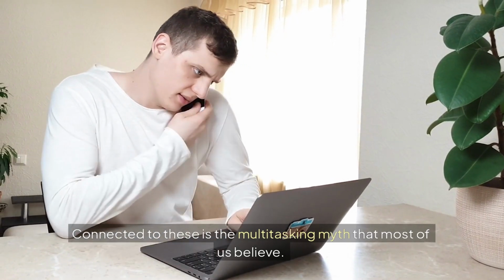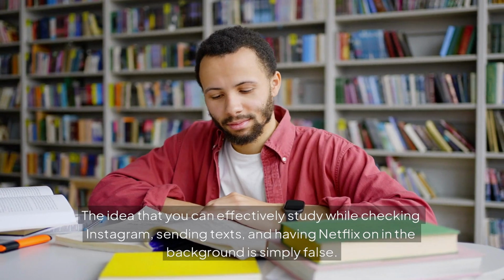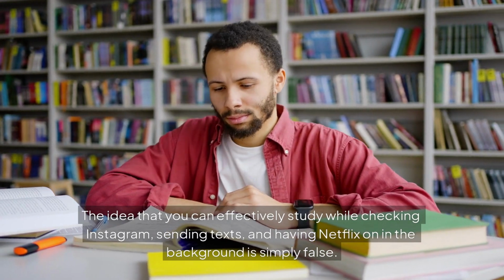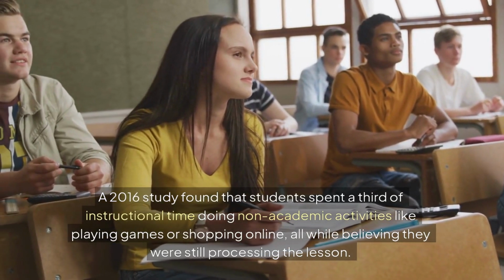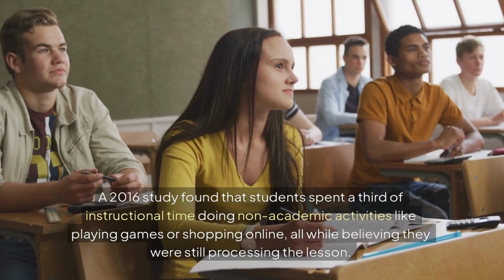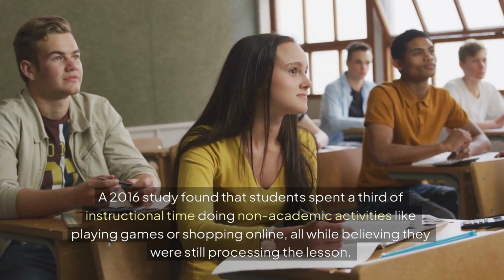Connected to these is the multitasking myth that most of us believe. The idea that you can effectively study while checking Instagram, sending texts, and having Netflix on in the background is simply false. A 2016 study found that students spent a third of instructional time doing non-academic activities like playing games or shopping online, all while believing they were still processing the lesson.